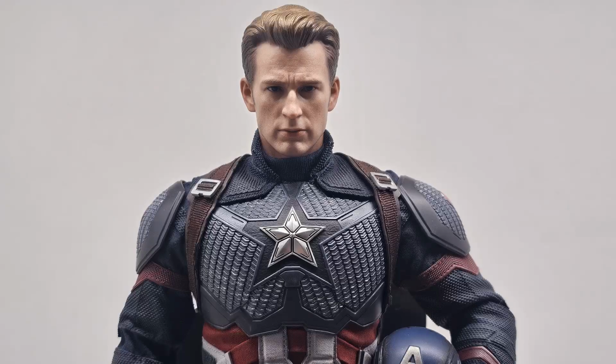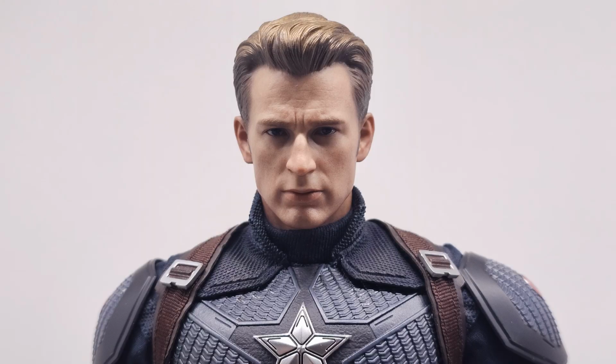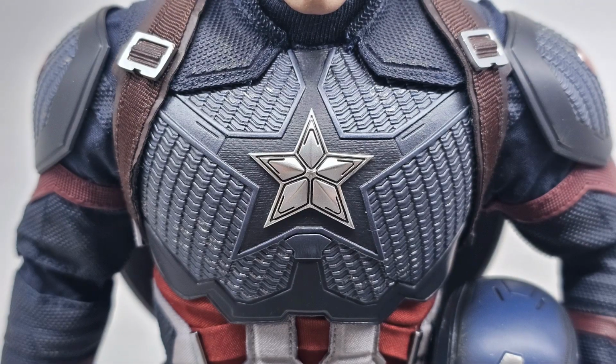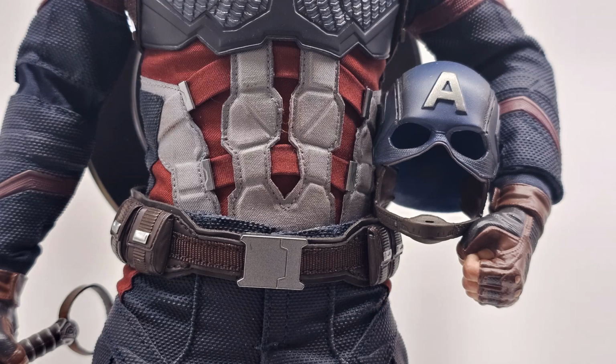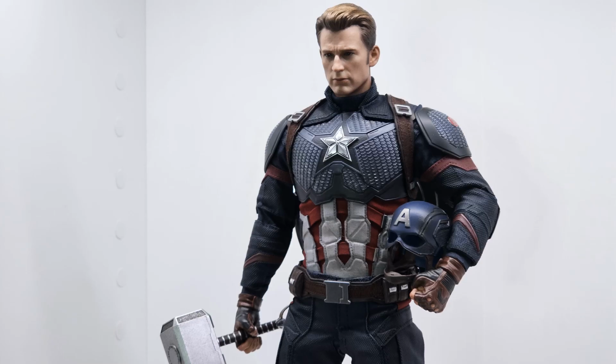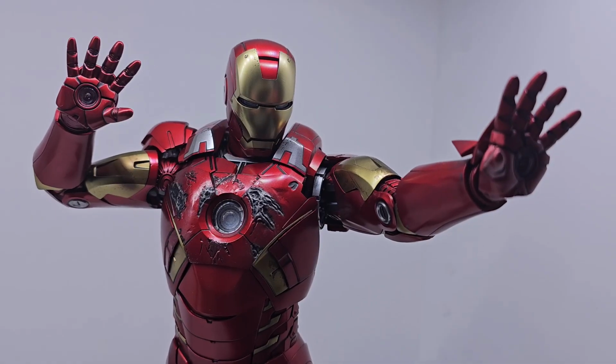My Captain America Endgame Captain with Iron Man Mark 7 looks fantastic for me as well. While I don't think that the likeness to Chris Evans here is perfect, I still absolutely know who this guy is, and the stature on this figure is phenomenal. I love the texturing on the outfit and the suit. I've got him holding his helmet and Mjolnir as well, and so I think that's really fun. Even the texture on the hammer looks really, really good. And again, I like having him in a kind of power pose in my display. I think it looks really strong, and he's got some of the best stability of any character I've got.